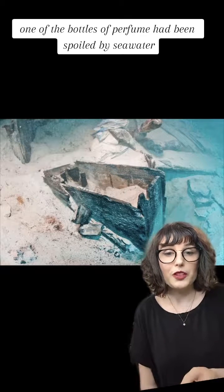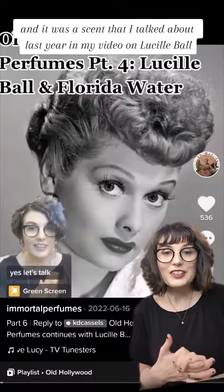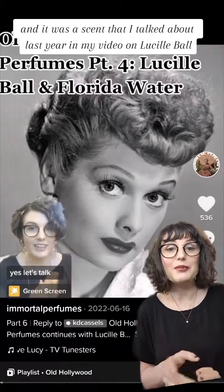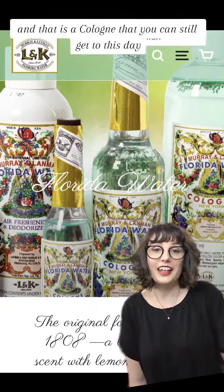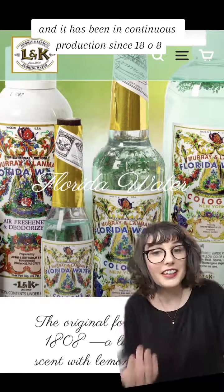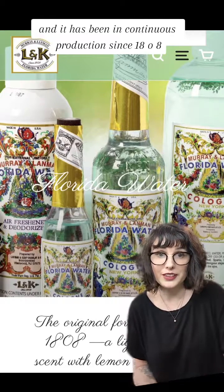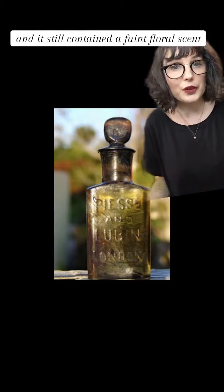One of the bottles of perfume had been spoiled by seawater that had seeped inside. And it was a scent that I talked about last year in my video on Lucille Ball. And that was Florida Water, and that is a cologne that you can still get to this day, and it has been in continuous production since 1808. The second bottle was still intact, and it still contained a faint floral scent.